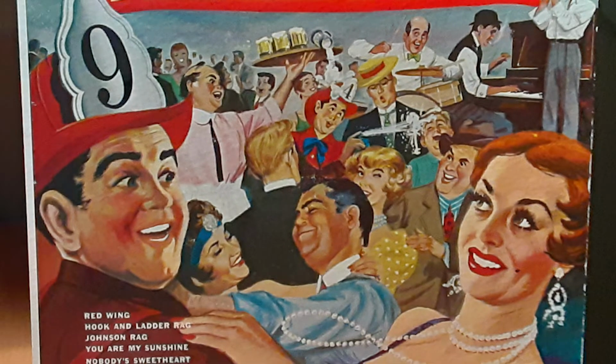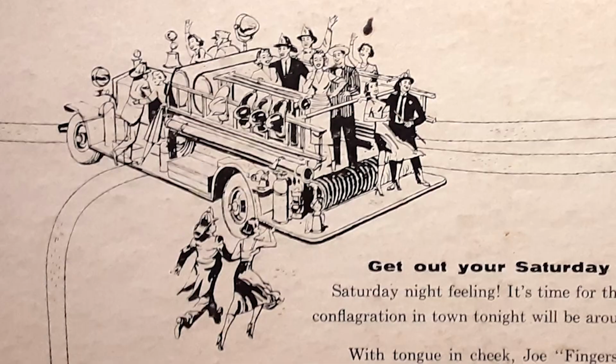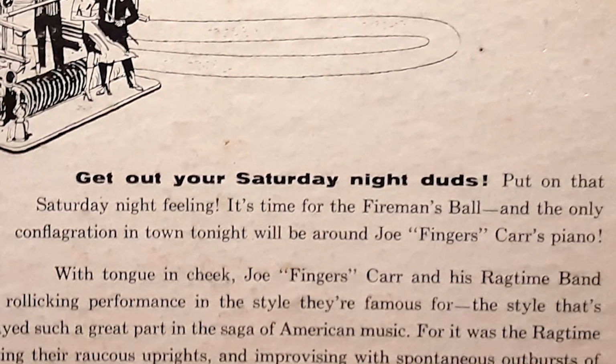Look at number 9 in the front here with his lady. Oh, those white teeth again. The party continues in the background. That's what it's all about, the Fireman's Ball. And the back cover, there's everybody loading up onto the fire truck. Yes, indeed. Get out your Saturday night duds. Put on that Saturday night feeling. It's time for the Fireman's Ball, and the only conflagration in town tonight will be around Joe Fingers Carr's piano.